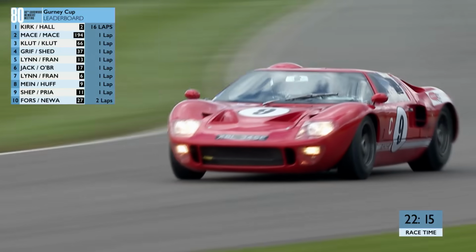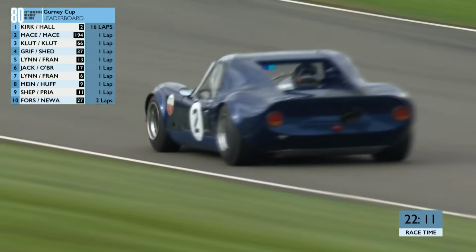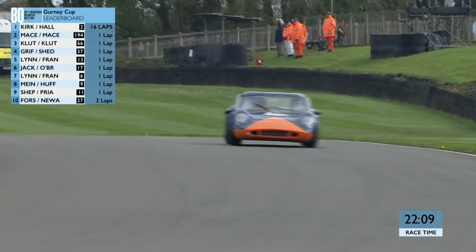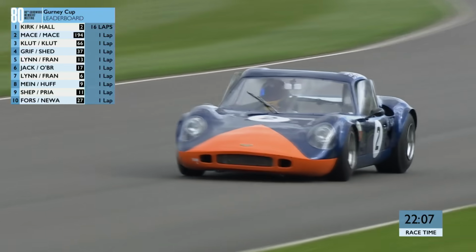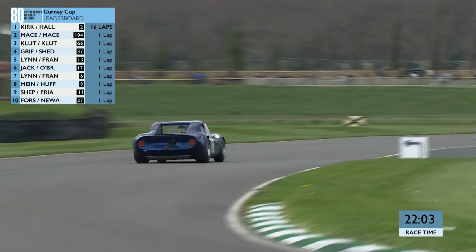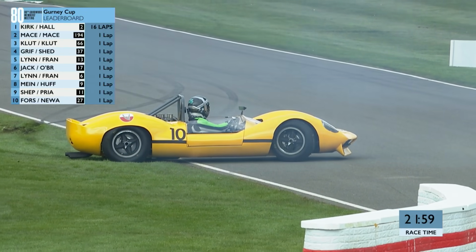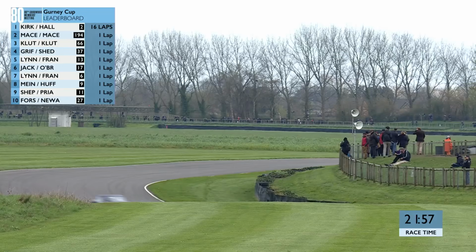Now, the gap between the two that have made their pit stop just a little while ago is down to 2.6 seconds. So, still have got a race on between those that have made a pit stop. A big lead for the man who hasn't yet made a pit stop. Oh, and we've got a spin. Oh, what a shame for the number 10 Lotus.